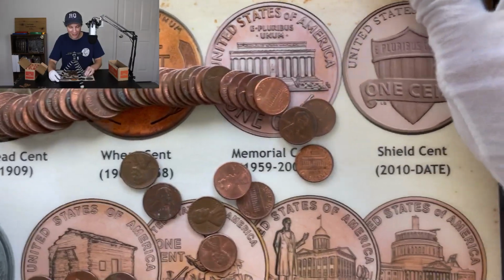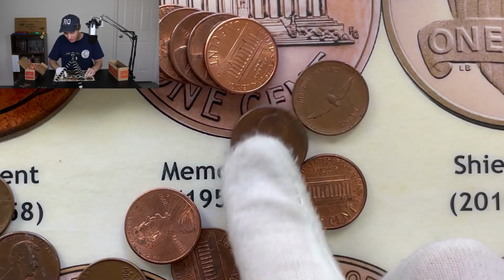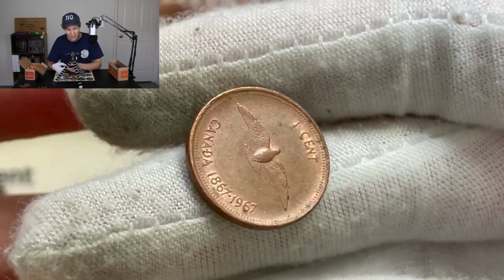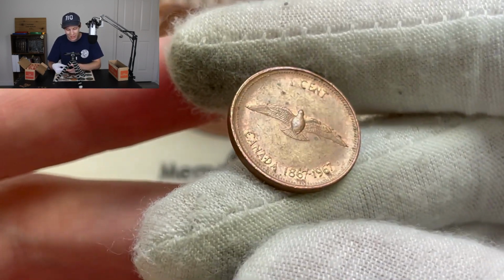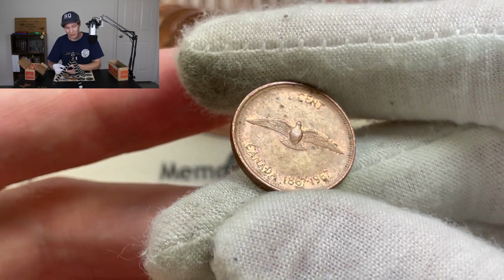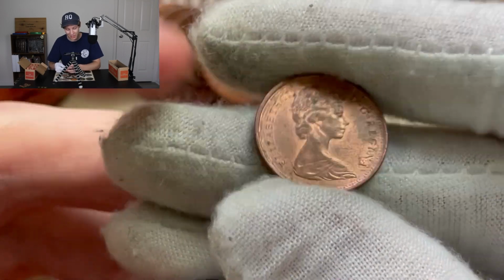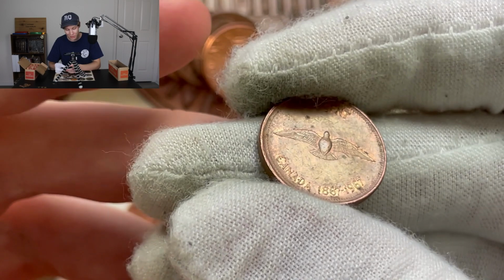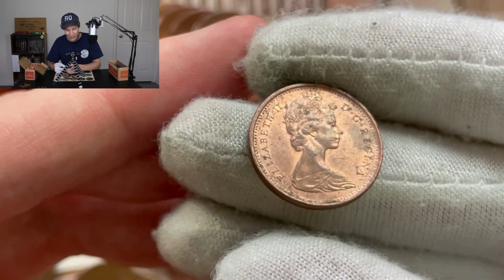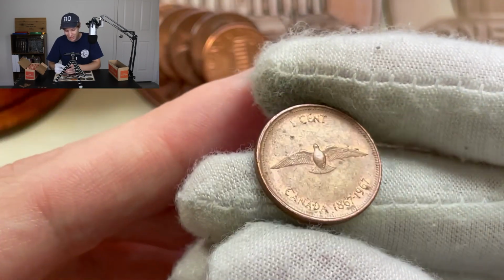All right, guys, take a look at this. A few rolls later, and we have a pretty interesting Canadian coming out right there. Let's pick that one up and take a look. So this is the 1967 Centennial, and what I call them is bird cents. I don't know. I kind of made that term up, and it sort of stuck. It's actually a rock dove featured on the reverse of this particular coin. And I love finding these. They're one of my favorite coins to find, so I'm definitely happy to see one pop out.